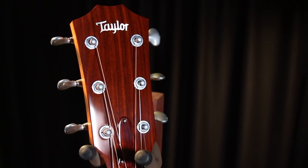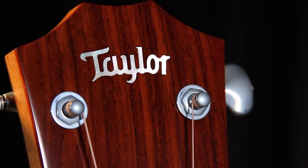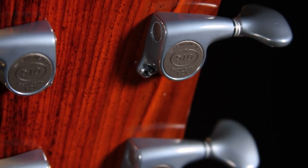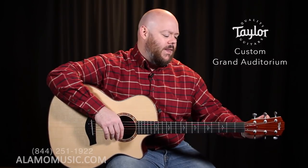Moving up to the headstock, it's Cocobolo once more, along with a backstrap of Cocobolo. The Taylor logo is done in beautiful pearl with satin chrome Gotoh tuners, or as we like to call them, chrome toes. So these are the Gotoh 510 tuners that we've talked about. It's on some other guitars from Taylor, and these are just really fantastic tuners.